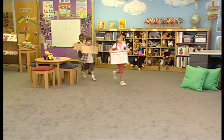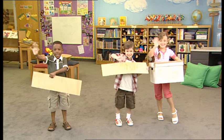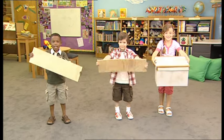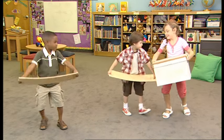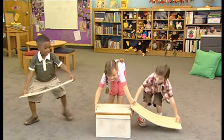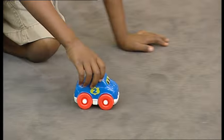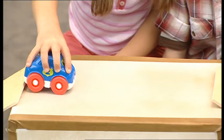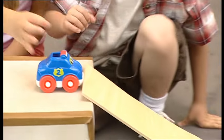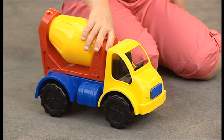I wonder what these children are going to build. Hello, everyone. Two pieces of wood and a box. What could they be for? I see. The children have built two ramps, one leading up to the box and one leading down. Now the children can drive their toy cars up onto the box and down again. Whee! Oh, that was really fast.